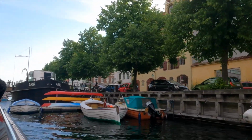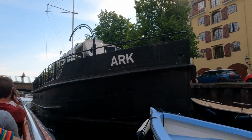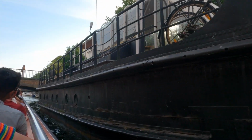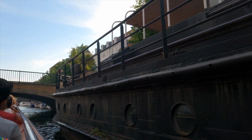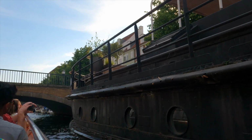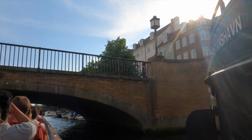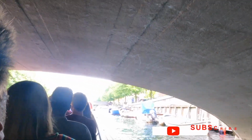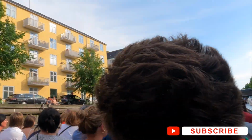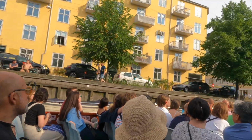After this bridge we can see our Savior's Church. Nach dieser Brücke kann man sehr gut die Erlöserkirche sehen. Very nice view. Sind nur 400 Stufen bis zur Spitze von der Erlöserkirche. Man hat eine super Aussicht bis nach Schweden.